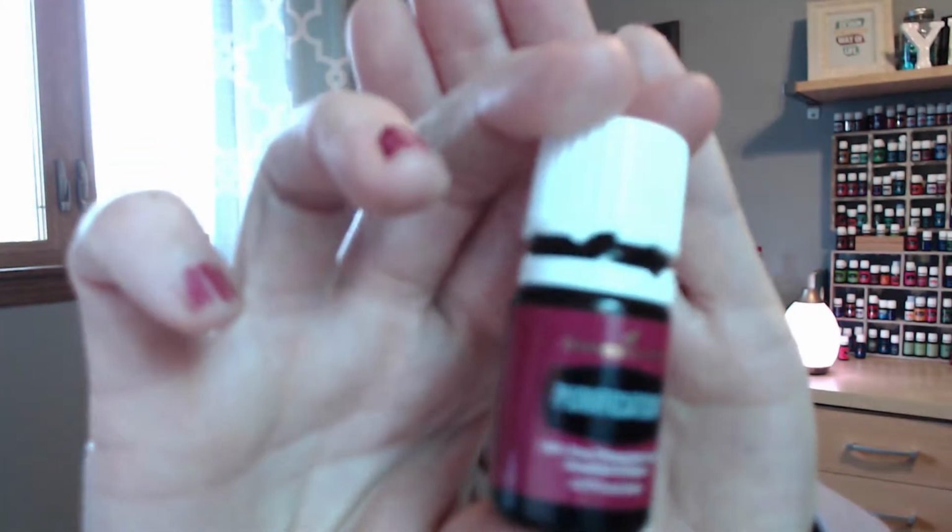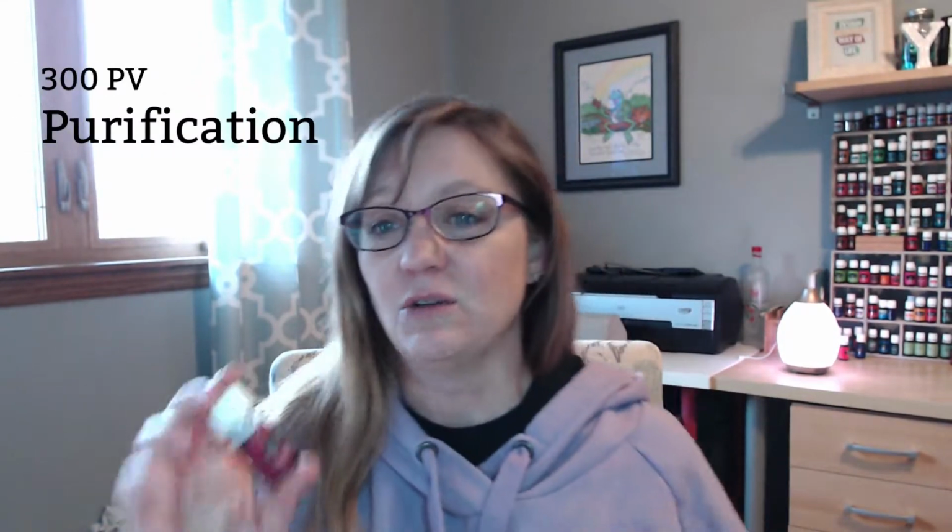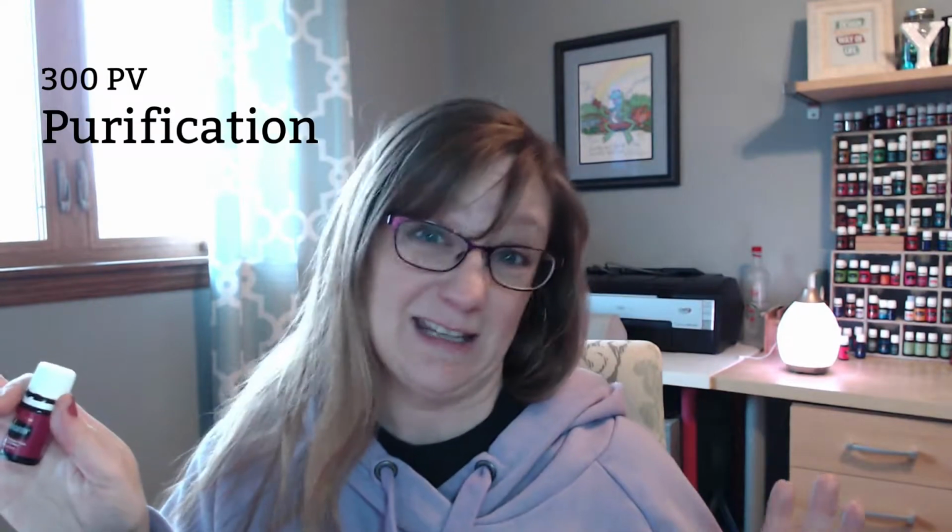So up next is Purification. This was one that came in my starter kit when I joined, and it has been a staple in my house ever since. This is at the 300 PV level. I use this one hundreds of times a week. I have 2 teenagers and 2 dogs, so my house has lots of stinkies in it. I use this a lot in my laundry. I'll put it on my laundry balls. It smells really fresh and clean.